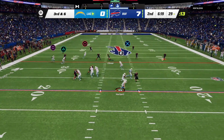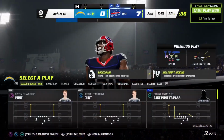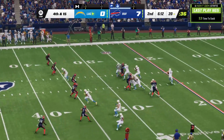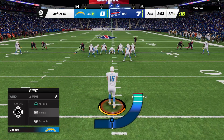Going to throw on 3rd down with Herbert. And he can't find a receiver, and he's brought down. That's Gregory Rousseau getting in there to bring him down. Well, how about that? A dime set on defense, 6 defensive backs. None of them blitz. They're just back there in coverage. Defensive lineman gets the sack.